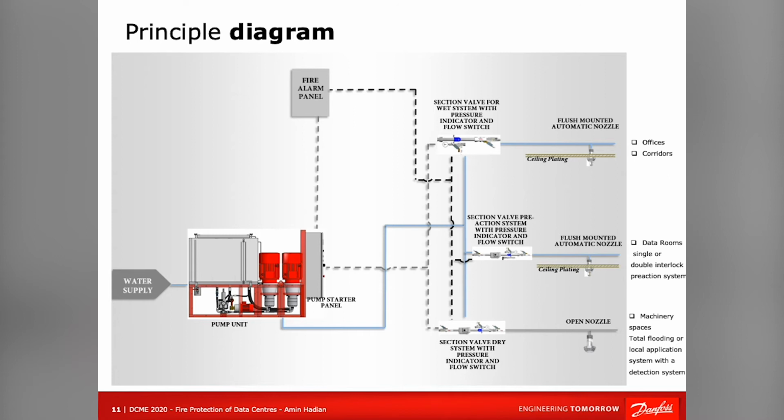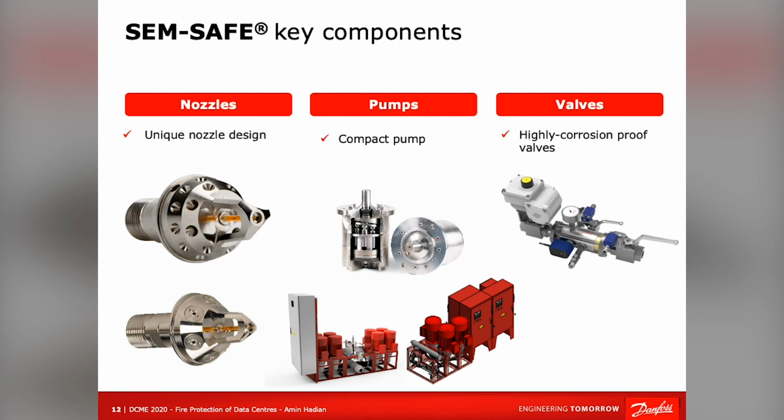We manufacture all our needed components ourselves, so it is all from one hand. We can provide pump units in different options and variations. We have different types of nozzle heads for different risks. And for sure, we also have different types of zone valves, section valves, depending on the design and what is needed.